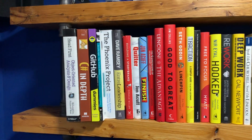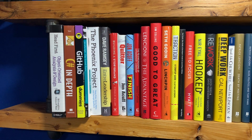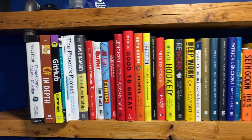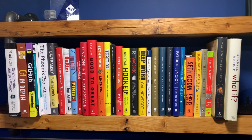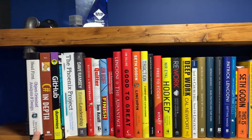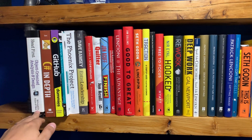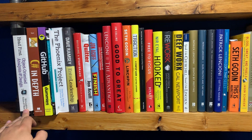My books. So, books that I recommend. This shelf is pretty much all books that I like, that I think are good value. So if you're looking for a library of books to read, I'll zoom out a little bit, I would recommend this library. On the far left over here, we have Object-Oriented Analysis and Design. That is a really good generic object-oriented book. It's not C#.